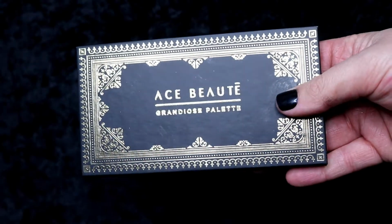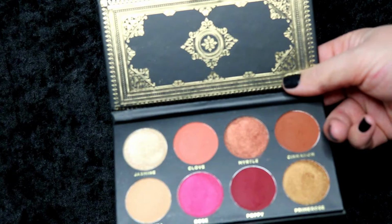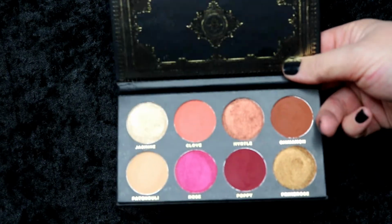Alright, the last box we're going to talk about today is the November box, and the theme was Gold Digger. The palette that came in this box is the Ace Beauty Grandiose palette. And it has 4 shimmers and 4 matte shades, and it retails for $24.99. This is what it looks like.